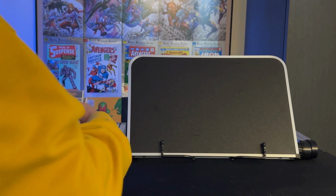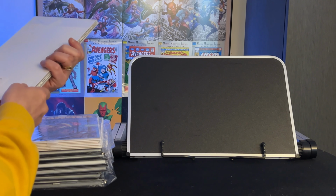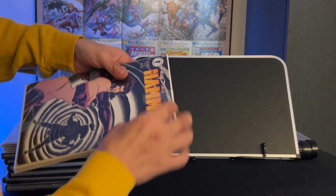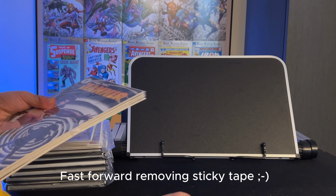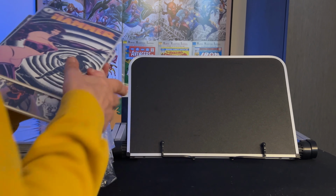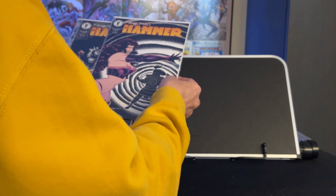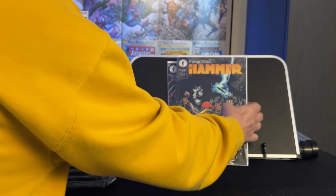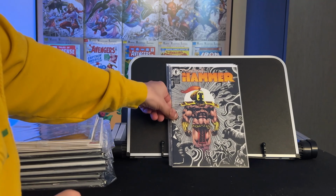So the next batch we have, this is a little set. So this is the Hammer issue 1 to 4, but apparently they taped them together. Okay, so we've got the Hammer, issue 4 of 4, the Hammer, issue 1 of 4, issue 2 of 4, and issue 3 of 4.